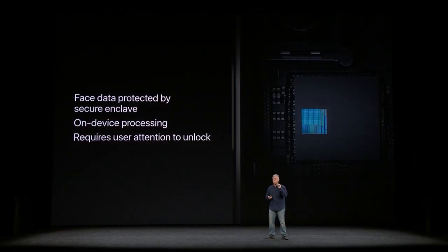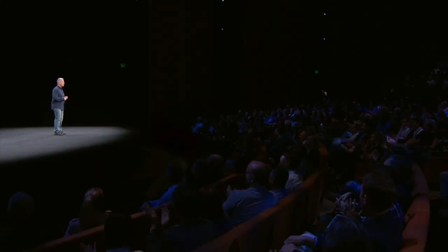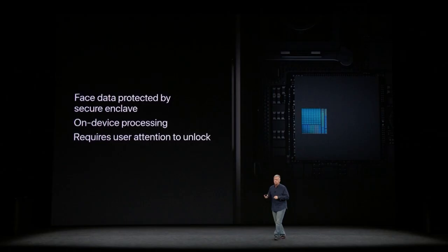The team's worked hard to protect your face data. Yes. Your face data is protected with the secure enclave in the A11 Bionic chip. All the processing is done on iPhone 10 and not sent to a server. We require user attention to unlock. That means if your eyes are closed, you're looking away, it's not going to unlock.